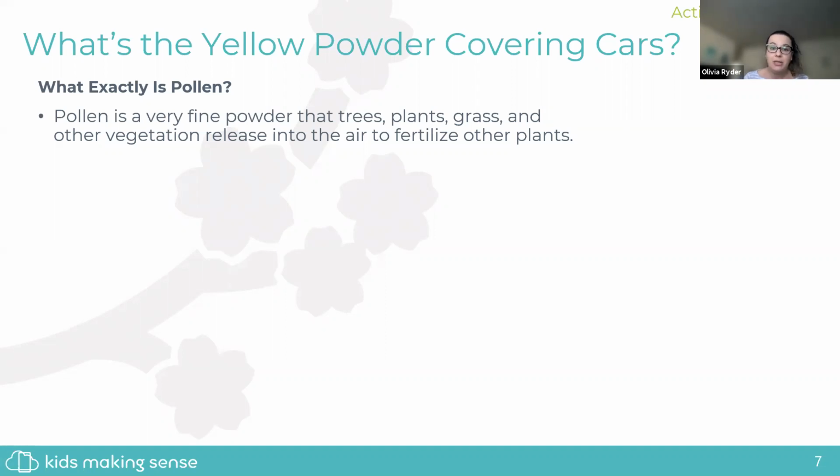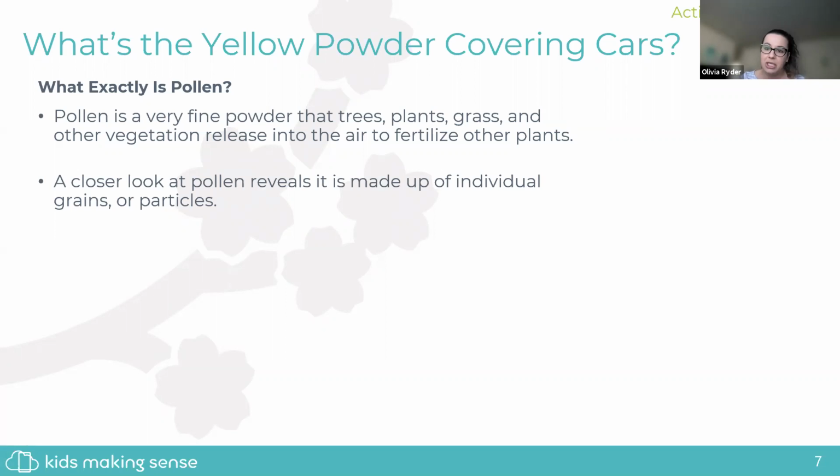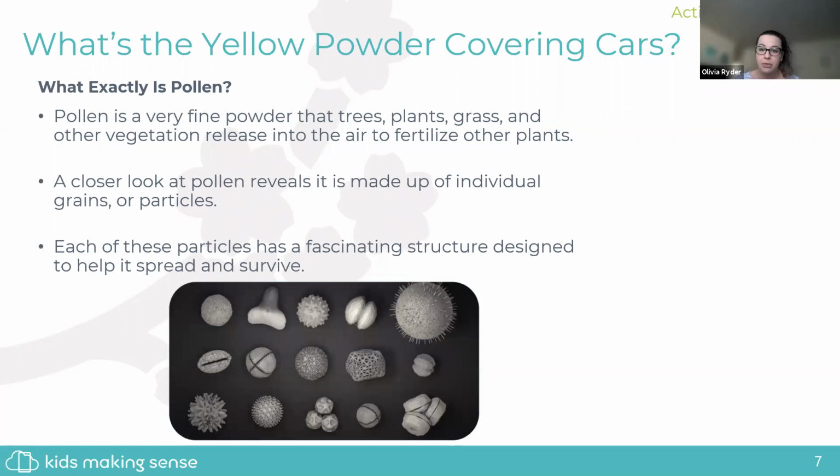The pollen that you see in this sort of case is very concentrated, right? We can see it with our eyes. It makes it look like a powder or a clump, which makes it really easy to see visually when we just go and look at a plant. But pollen is actually a very fine powder that trees, plants, grasses and other vegetation release into the air to fertilize other plants. And if we look even closer at the powder, we can see that it's made up of individual grains or particles.